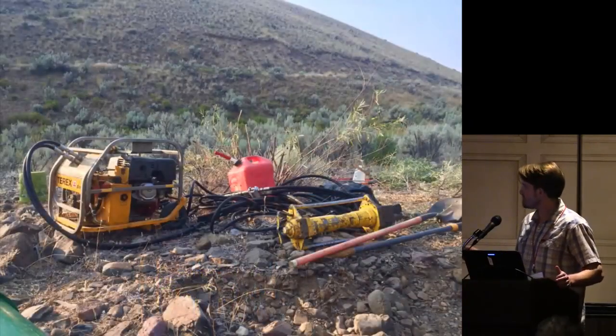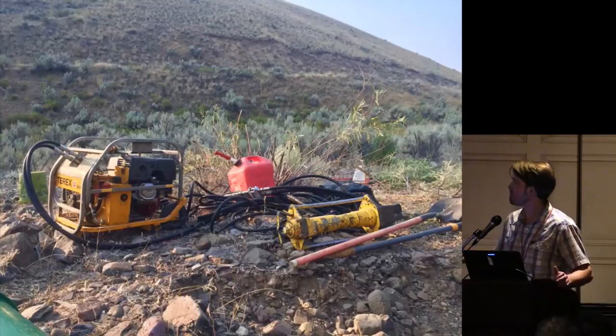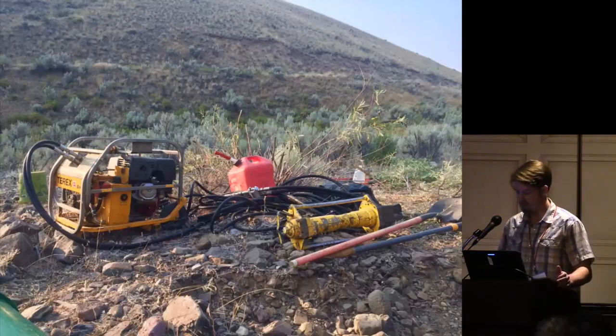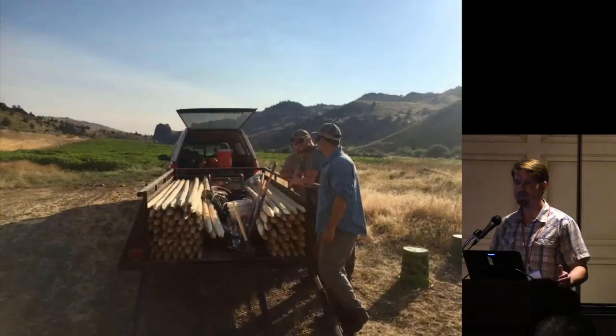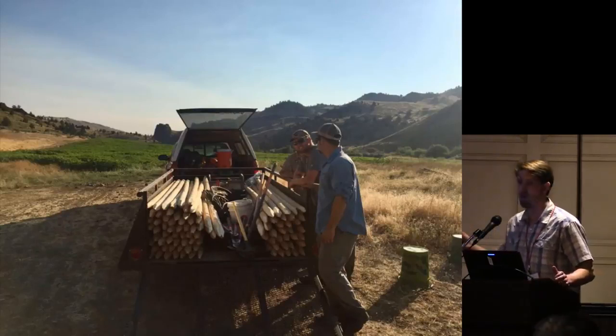We installed the posts using just a hydraulic post pounder powered by a hydraulic power pack. It's roughly the size of a wheelbarrow. This is just an example of our restoration kit, so the whole kit can be moved around quite easily.